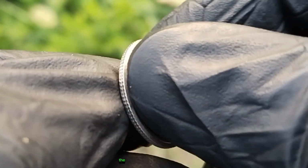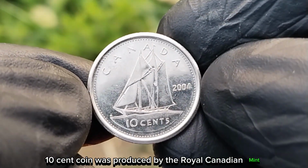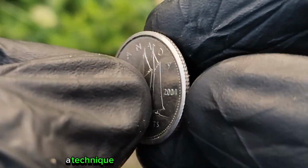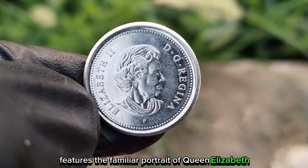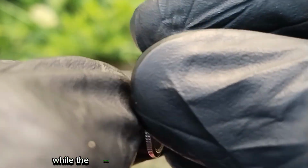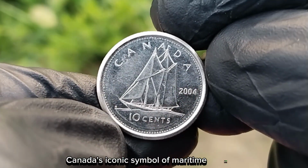The 2004 Canadian 10-cent coin was produced by the Royal Canadian Mint, with the P mint mark indicating it was struck at the Ottawa facility using the numismatic coining process, a technique designed to improve production efficiency and coin quality. The obverse features the familiar portrait of Queen Elizabeth II, reflecting her effigy as of the early 2000s, while the reverse showcases the Bluenose schooner, Canada's iconic symbol of maritime heritage.